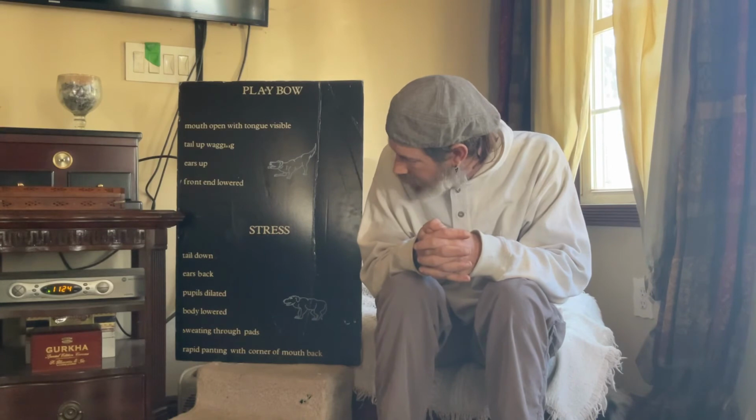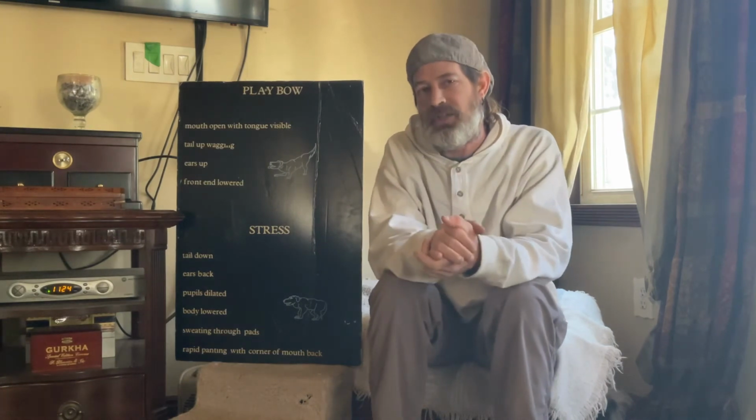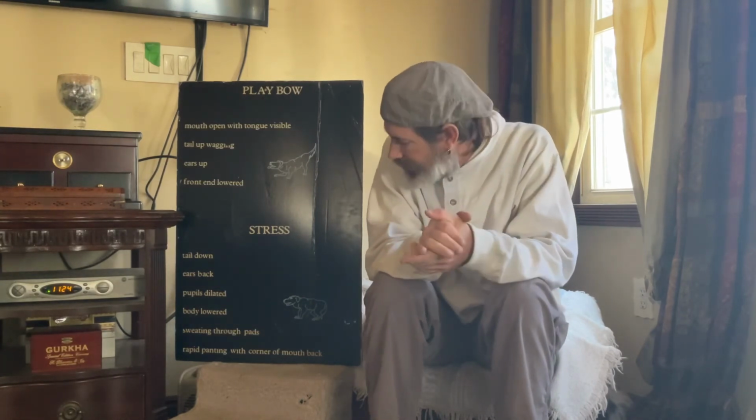You're going to see the body lowered, and you can see in the picture a lot of times with a dog in stress, you'll actually see their backs kind of have a little arch to them. You're going to see their butts drop real low. They're going to be bending at the knees.